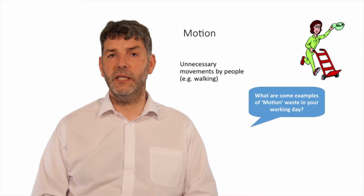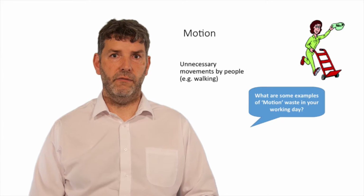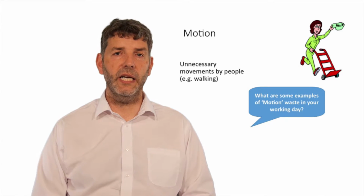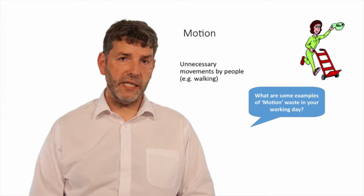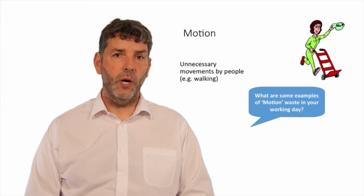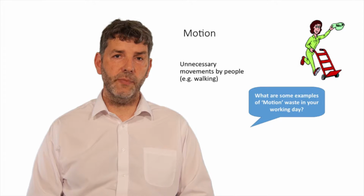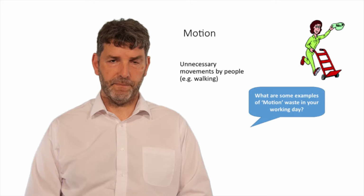So I'd like now to move on to the third of the wastes in TIM WOODS, which of course is motion, or unnecessary motion. If, for example, when you start in the morning on a vehicle and you've forgotten the keys for it, for example, you've got to go back to the area where the keys are held, that journey to and from the office to retrieve the keys is an unnecessary journey. That's an example of a motion waste. So I'd like you to pause the training video at this stage and discuss between yourselves some examples that you can come up with from your own experience.